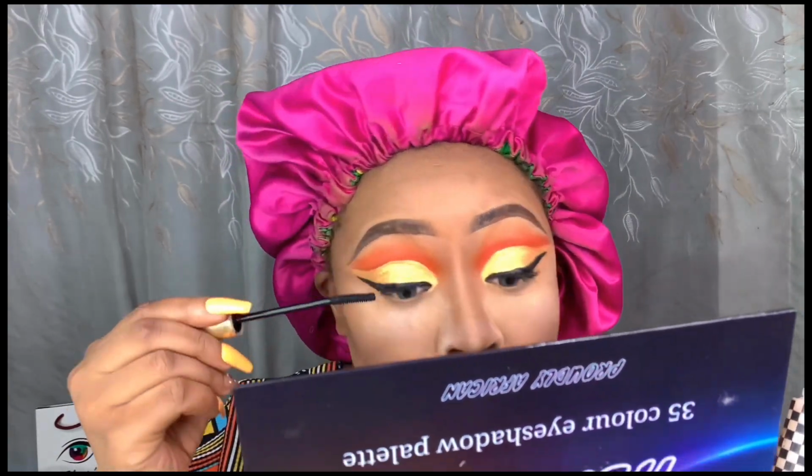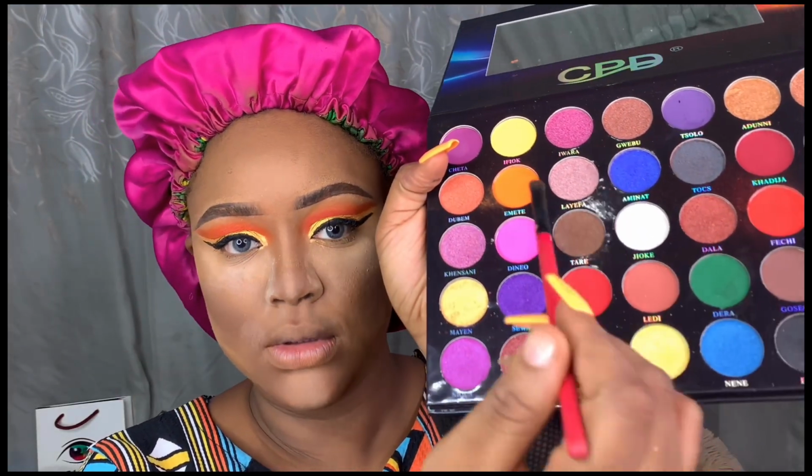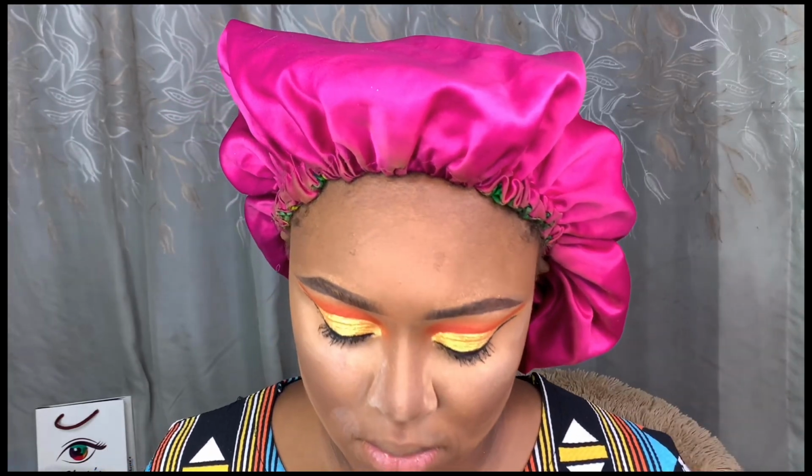So I'm going to do it on the other eye. Oh my days, that liner, hey, you sabi walk. So I'm just using mascara all over my eyes, and I'm going to go ahead and use eyeshadow on my under eyes. Guys, I never do this. Basically, I'm doing the same thing I did on top. Orange first and dark yellow next, then blend it out with yellow.